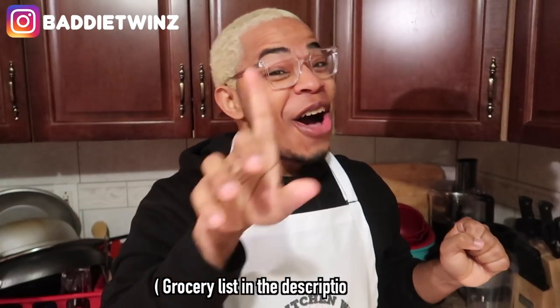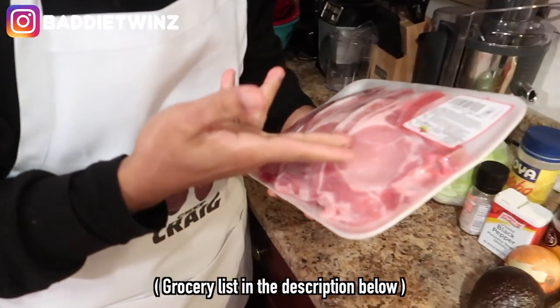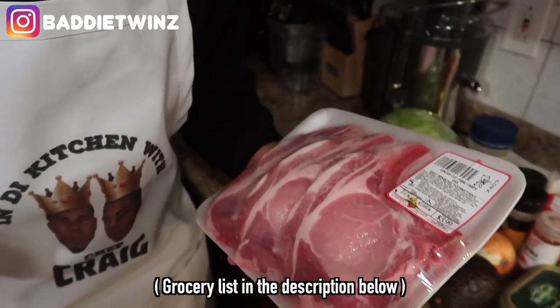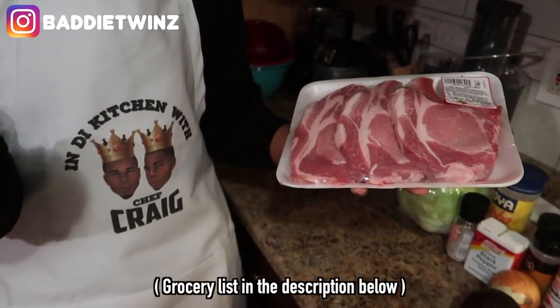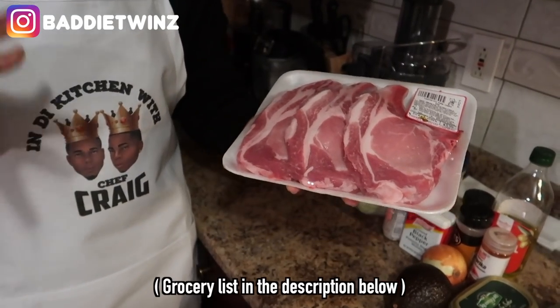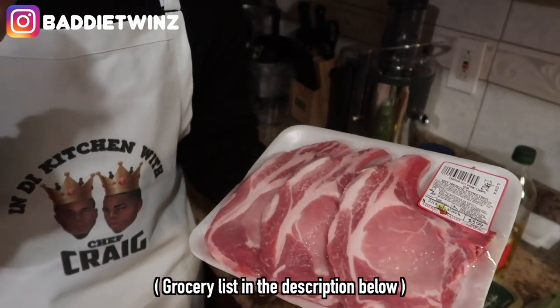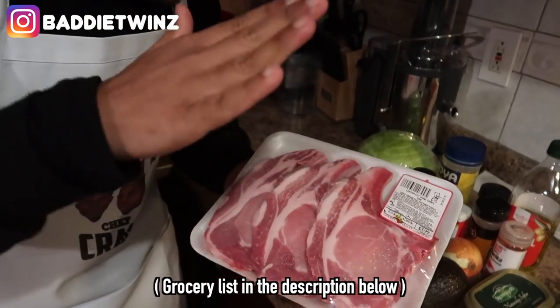Okay guys, first and foremost, we have the star of the show, which is our pork chops. These are the center cut pork chops, the ones with the bone and a little bit of fat on the side. I like me a nasty piece of pork chop with the bone and the fat on the side. This is gonna be so nice and delicious and tender. I like me some nice tender meat.